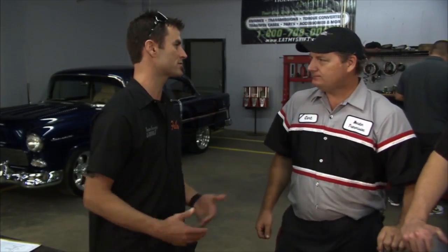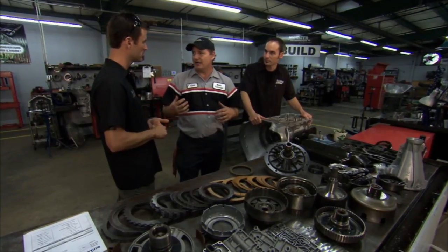We offer a variety of all of them. I mean, how do you know though? You say, yeah, this transmission does 700 pounds of torque. How do you know that? Well, we know from experience and in-house testing. We actually take them up and put them on a chassis dyno in a car, and we test them. Wow.